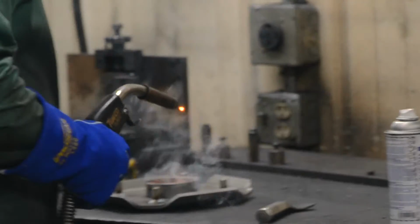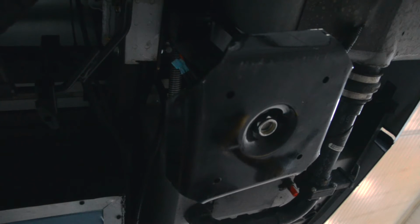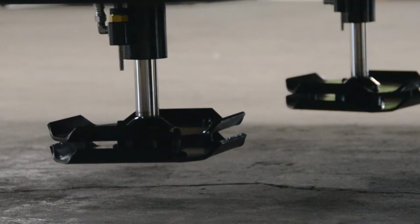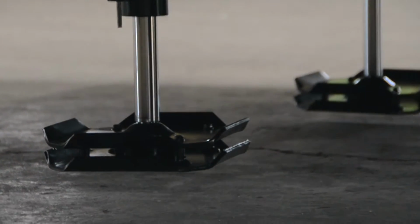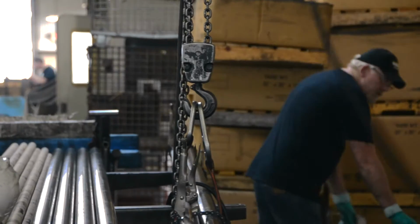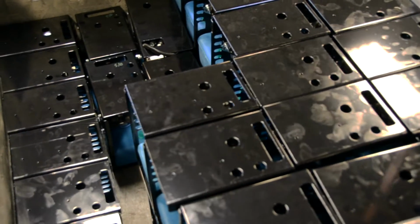With industry firsts, like our quad pump leveling system that has an individual power unit, pump, motor, and reservoir for each jack, and the first travel trailer hydraulic leveling system, Bigfoot strives to develop cutting-edge products that meet and exceed our customers' needs.